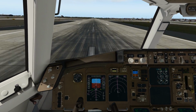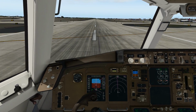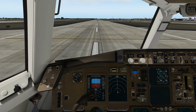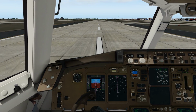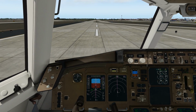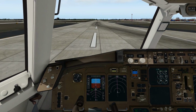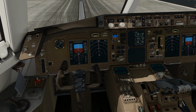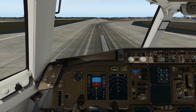Reversers come out. Woo-wee. Just keep right aileron into that. It's only 7 knots, but just in case. As we hit 60, clear them. All right, auto brakes go to the off position. And we'll exit here to the right. I believe we're going to gate A13 today. We'll wait to bring those speed brakes up and everything here in a moment.